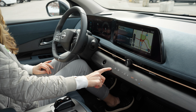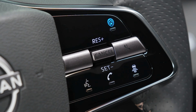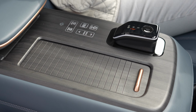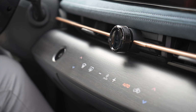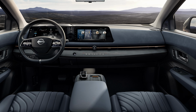The inlaid capacitive buttons respond to touch with haptic feedback. Most functions have redundancy, allowing the same adjustments through voice command or on the touchscreen as well. I have seen customers respond favorably to physical buttons or knobs. I will say this design really makes the Ariya feel premium and almost as if it should have been released as an Infinity product.